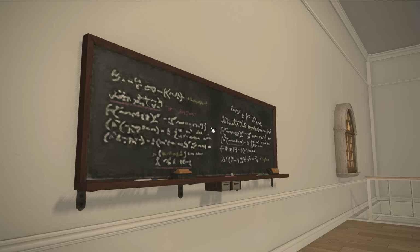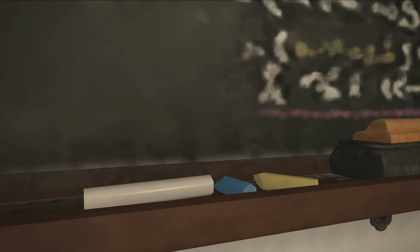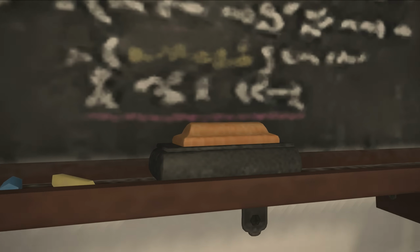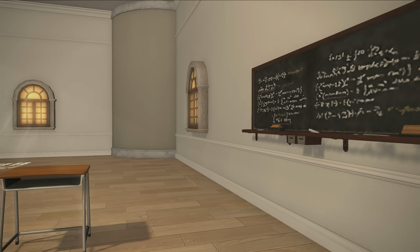It kind of looks like complex mathematics with the brackets and things above things, but you know, it's unclear, which is good. We've got different types of chalk there. We've got a board rubber, and we've also got the storage for things there. Yeah, so that's really cool.